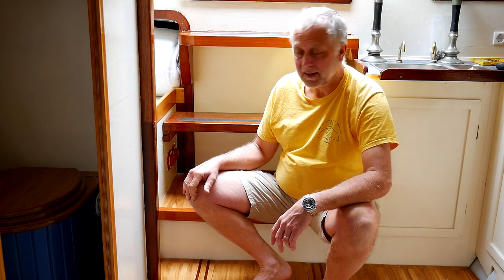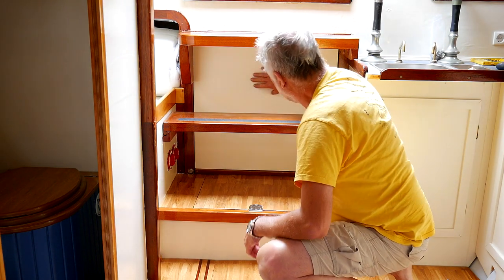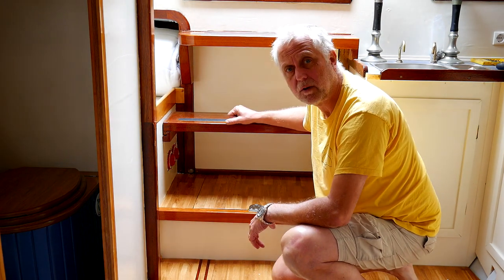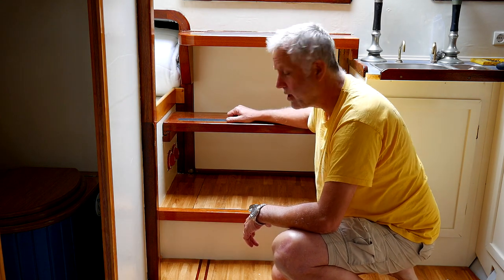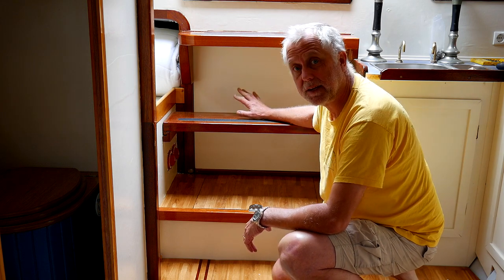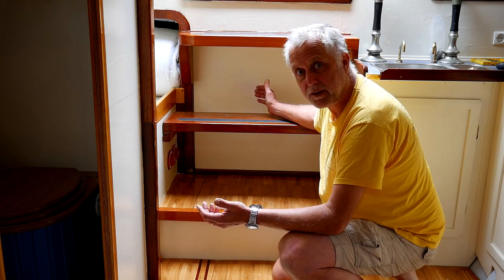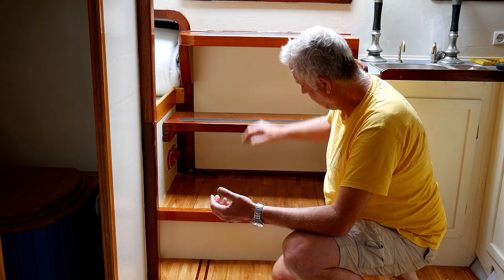While we're talking about putting bits of wood in holes, I also made up this board that obviously blocks off the engine room access hatch. It still needs some bolts on it, but it's done, it's glassed both sides, painted in as you can see, and does rather change the look of the place, that has to be said. It's come out well, I'm pleased with that.